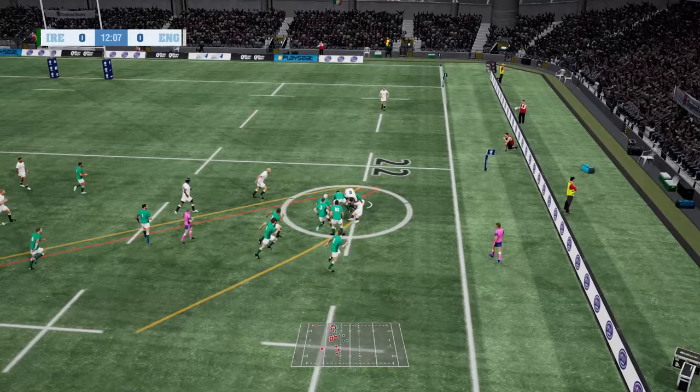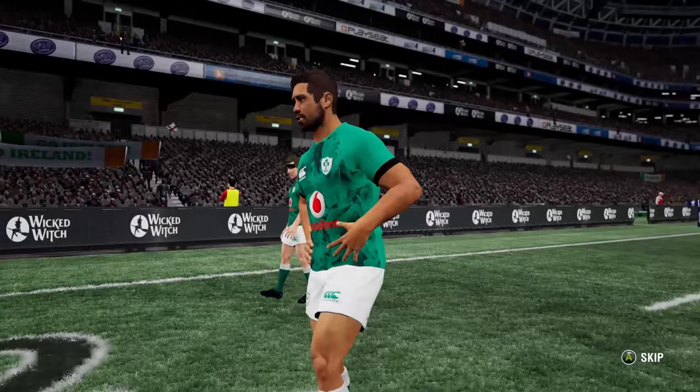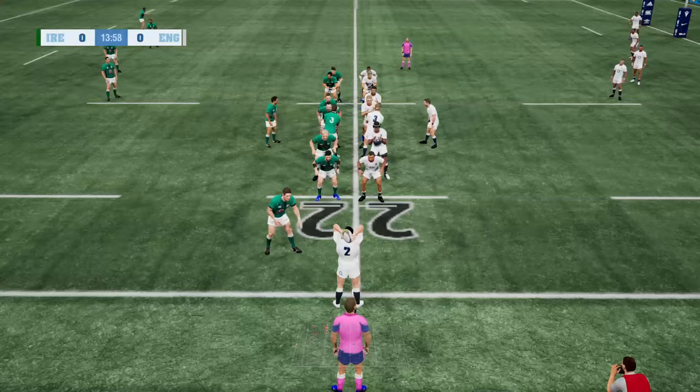There for the pick and go, and it's not who you really expected to do it, as well as Byrne is the one to start it off. It got a bit messy down that short side, but Naki is the one to take it into touch. Ireland looking to make those narrow channels count.